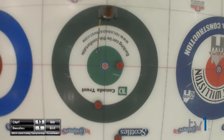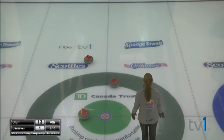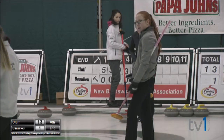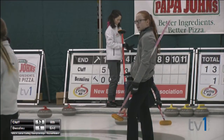So hopefully at some point, Team Beaulieu is going to have an opportunity to get one in there for shot rock. So she got one of them off. Not ideal, but got to move on here to the next one. No matter what happens, whether you make your shot or you don't, you can't dwell on it. You got to just put it to the back of your mind, and when you step up to throw your next one, make that one.